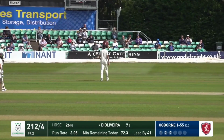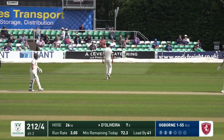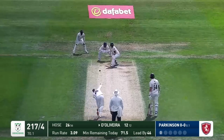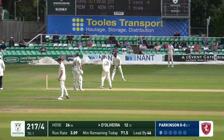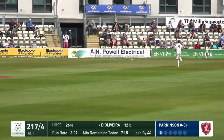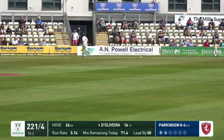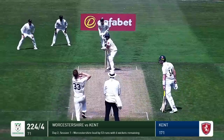Off ball again, and well, right on cue, D'Oliveira does take it on and smashes this one for 4. A bit of variable bounce. Yeah, so you can hit the right length, Parkinson. Well, it doesn't matter what you do if you're going to toss it up like that, because D'Oliveira's not allowing it to pitch. He slammed it through the covers.